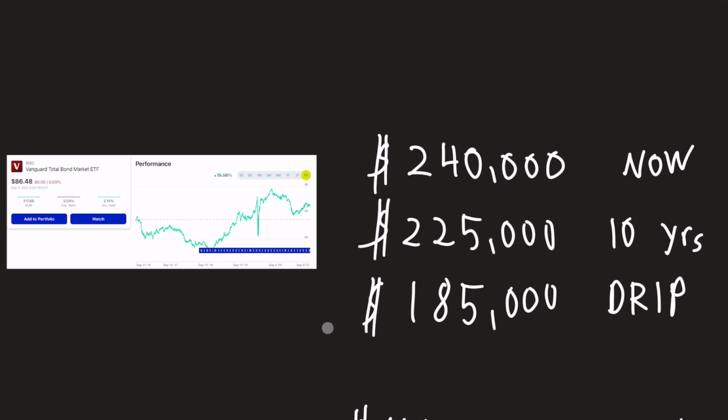So if you want that 500 bucks a month in dividend income right now, $240,000 in this vehicle is what you need. If you give it 10 years, $225,000. And if you give it 10 years plus a DRIP, you only need $185,000.